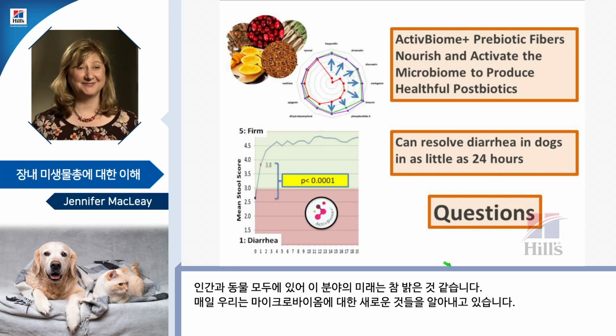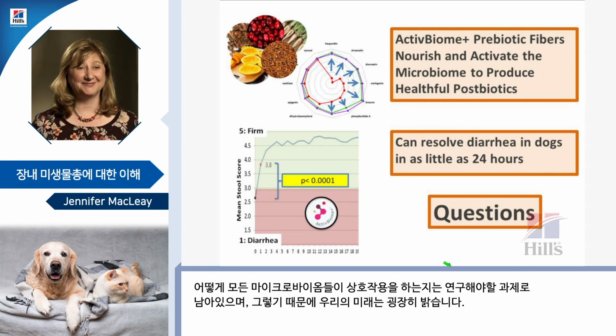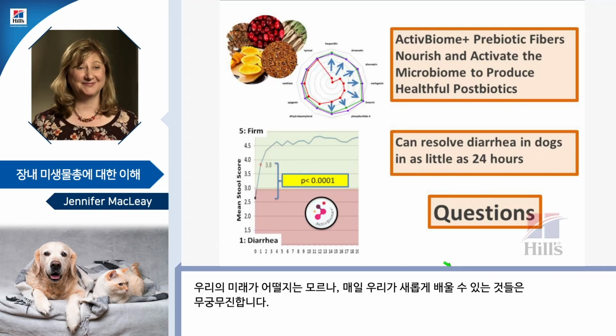I think the future looks bright for humans as well as pets. There's so much that we're learning about the microbiome every day. We know that the skin has its own innate microbiome. We know, obviously, that the gut does. We know that the urogenital tract does. And so there's so much that we can learn as we move forward. How all of these different microbiomes interact is a great area of research. And so the future is very bright. I don't know exactly where it will lead. I wish I did. I'd probably be famous if I could predict the future, but there's so much that we're learning every day.